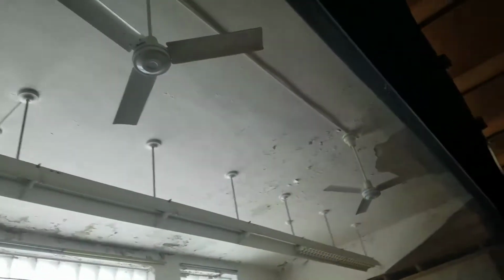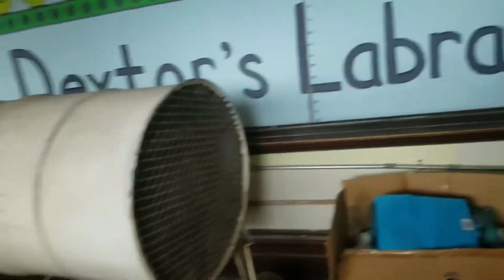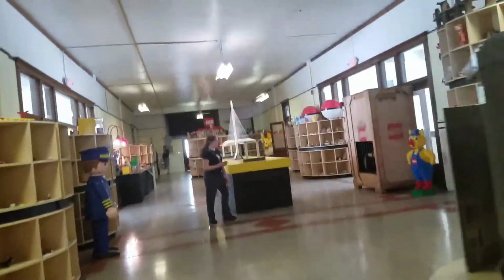There's two in there. Okay. And there's two right here. This old abandoned school building. Oh, they don't work, so I'm not gonna bother trying to get them on. But what do you know? We have these in here.